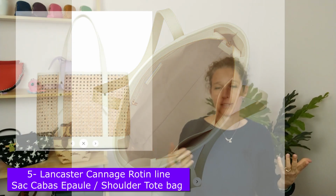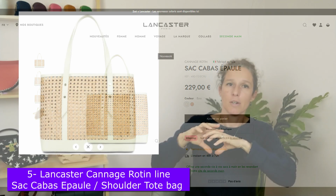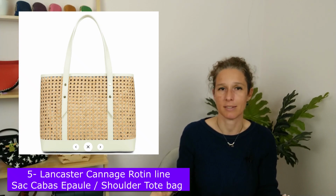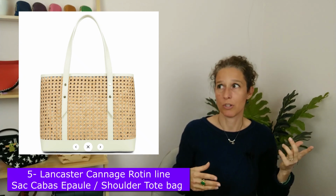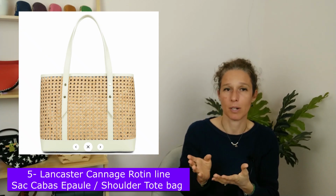I love the general aspect. It's a vibe, and concerning the price, it's €229. Yes, it's a bit more expensive than the others because it's a bigger bag, and I do think the construction itself requires more steps, so that's why it's more expensive. But seriously guys, when you compare to Longchamp, Coach, and even Marc Jacobs, which are also presenting tote bags in raffia or rattan and so on, this one is one of the cheapest.